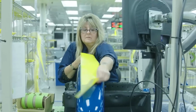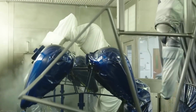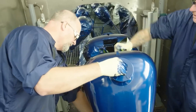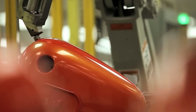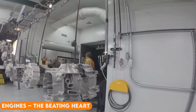It's one of the most efficient coating techniques in modern manufacturing. The result? A finish that resists chipping, scratching, and time itself. And while the robots do the spraying, human workers stand by as quality guardians, polishing, inspecting, and adding decals with a craftsman's touch. Engines, the beating heart.